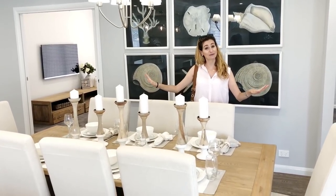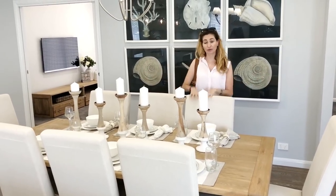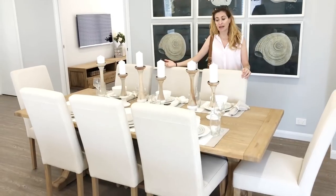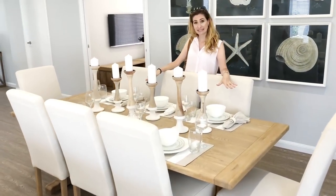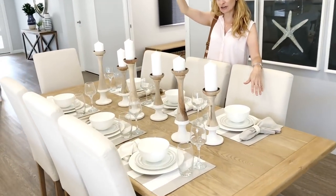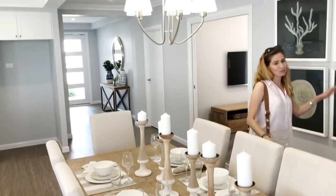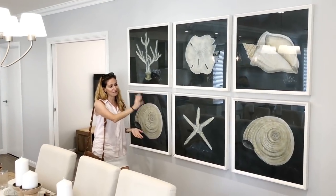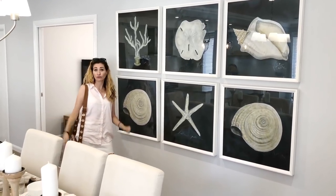Natural neutral colors for your dining area. This is great for a beach home, a coastal home, a country home. You know, you've got your beautiful table setting, your chandelier above the table, and then your beautiful artwork. So this is definitely a key feature of this beautiful home.